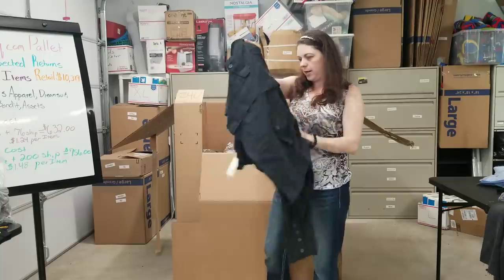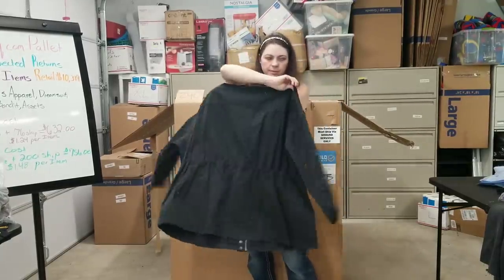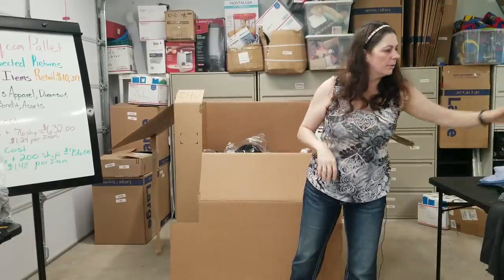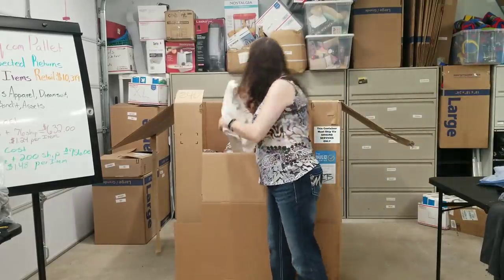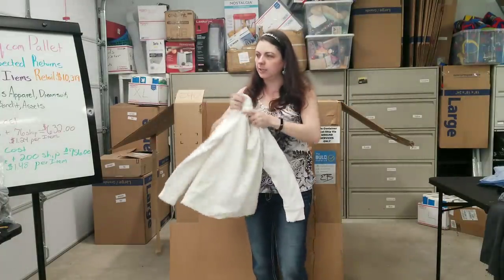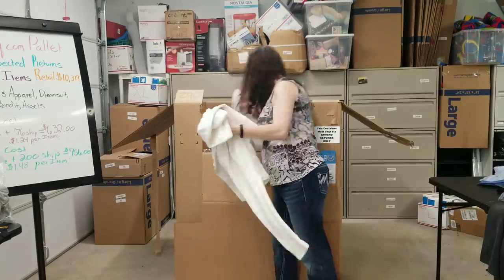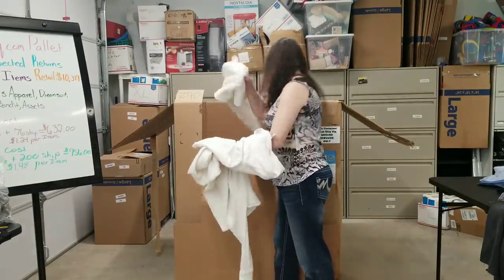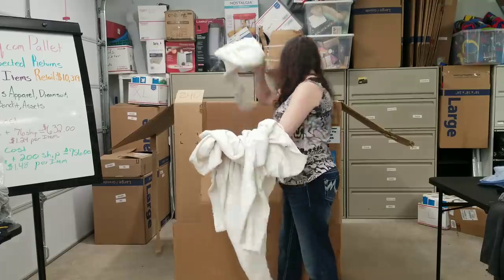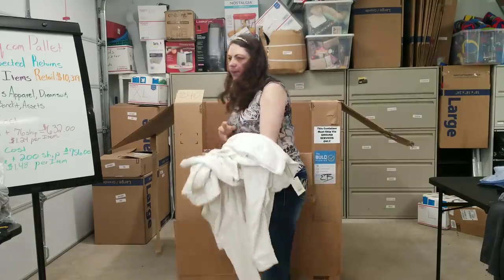Oh, really nice jacket. It's really sharp. Black jacket. And then we've got a bunch of white sweatshirts in here. So these are just kind of generic-y looking sweatshirts. They're gonna go over in the winter pile. I've got a bunch of them. I'm just gonna pull them all out as I see them. All the same ones, probably various sizes I would imagine, but looks like I got them all.